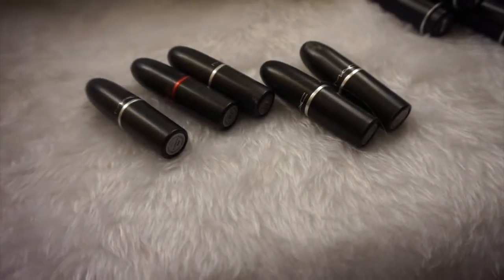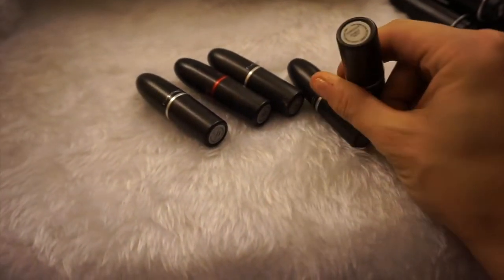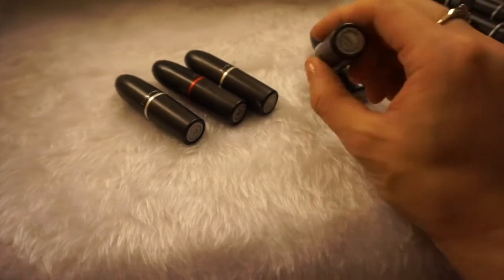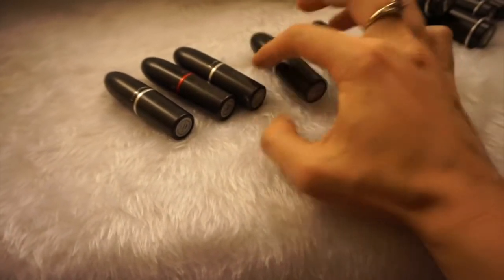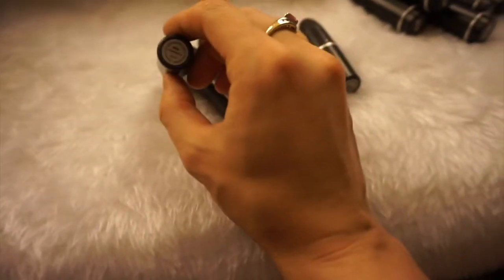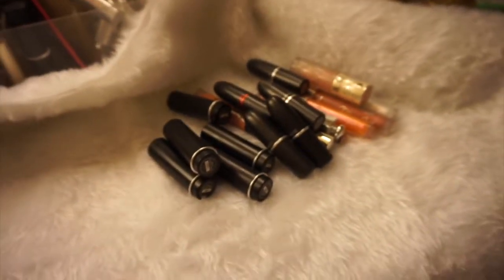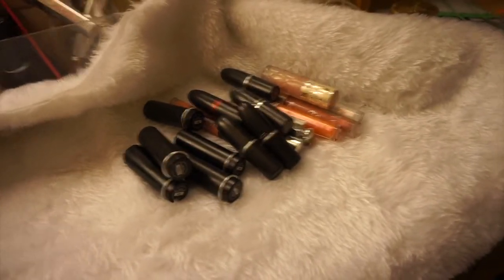I don't know why it's so hard for me to get rid of my MAC lipsticks, but I have Japanese Maple, which is my favorite of all time, Peach Blossom, Cream Cup, Eva Glam 2, and Flesh Pot. I'm keeping all of those. So we have quite a few that I've kept, but quite a few that I'm giving away as well. So that's definitely a lot smaller pile, which is good.